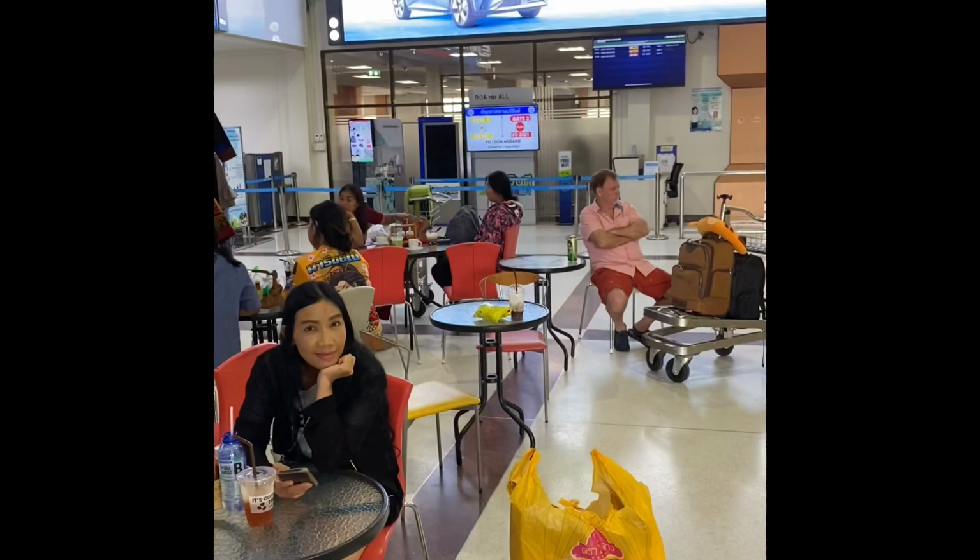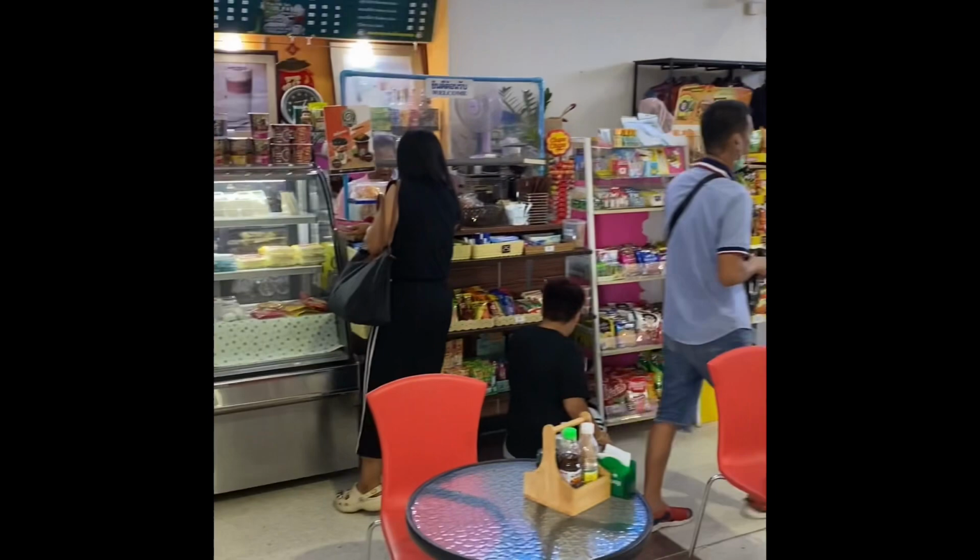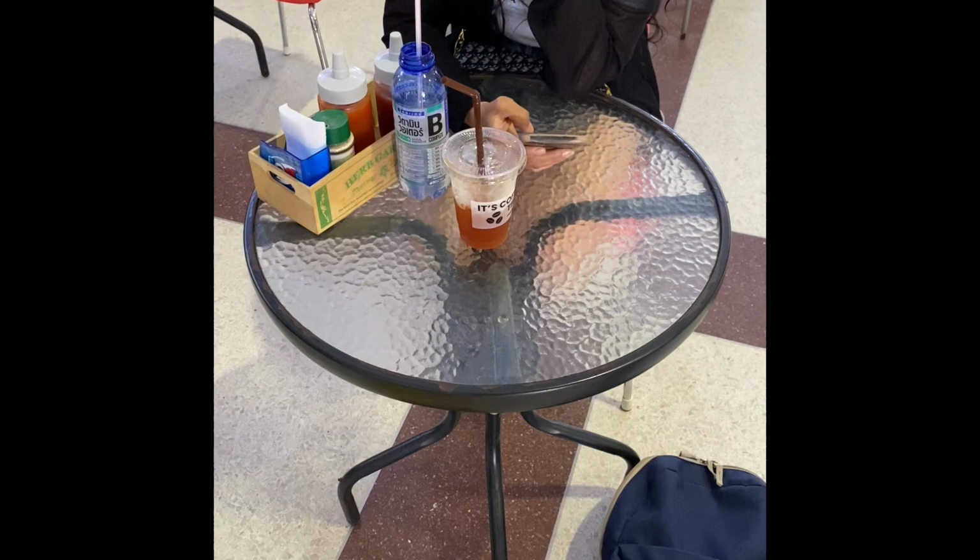And here's the airport. Very small, but a lot of facilities, great air conditioning. Great lemon green iced tea.